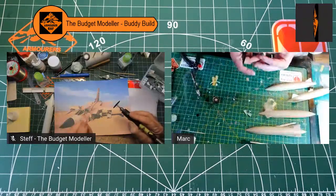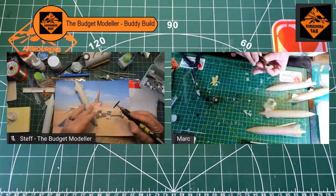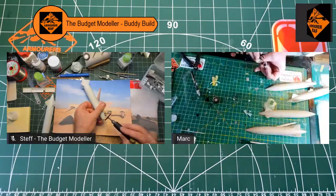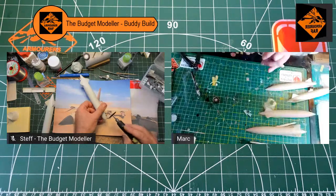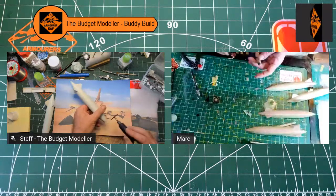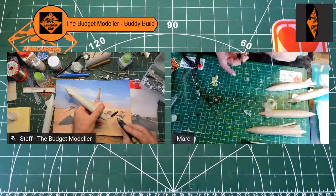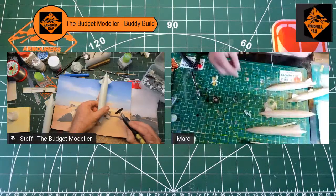My God, this bit of masking, come on. Where are you? Where's the end, you gimp? I think that's it. Ah, I found it. Ha ha ha ha. Not bad, not good.